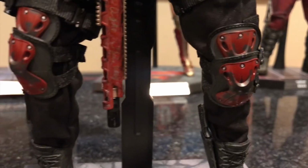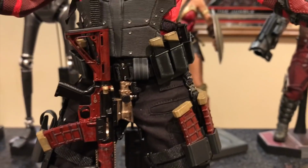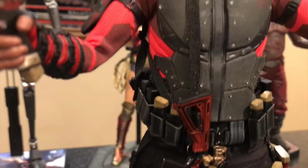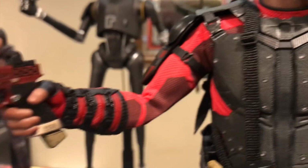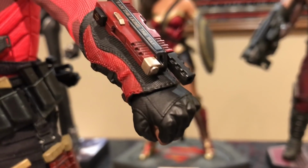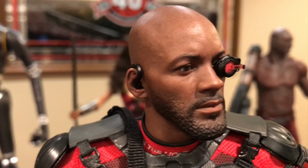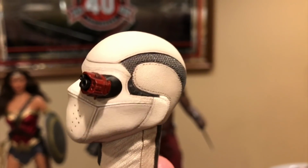Just a great amount of detail in the armor, the knee pads there, the gun, the clips. He is loaded. Locked and loaded, all those clips on him. The detail in the armor again. The pistol. And the little arm guns. And there is the head sculpt for Will Smith. He does come with the masked head sculpt as well, and this is the masked head sculpt that you can also use.